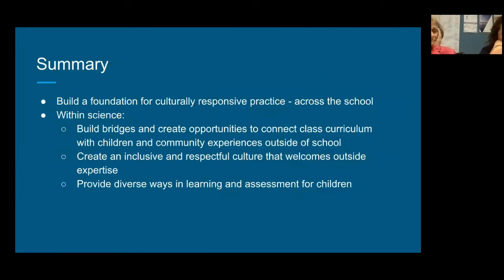So that's us. In summary, we've tried to share with you the importance we believe in building a foundation across the school, but then some of the specific things we've done in science to build bridges and create opportunities to connect class learning with experiences beyond school, to create an inclusive and respectful culture using outside expertise as well, and diverse ways for learning and assessment of our children.